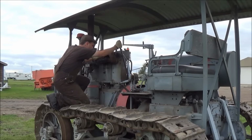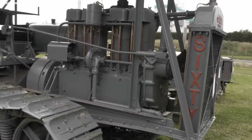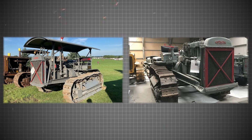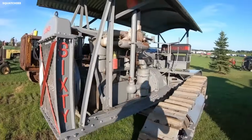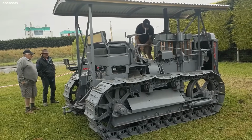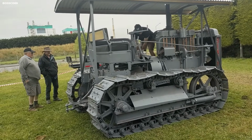The concept behind the 60 was pretty straightforward. You put a powerful engine on top of tracks that could handle soft or uneven ground far better than the wheel-based designs of the time. The robust machine packed about 60 horsepower, hence the name, and it was prized for its traction on muddy fields, steep slopes, and other tricky terrain.